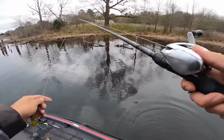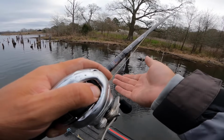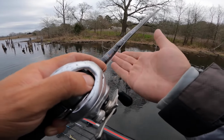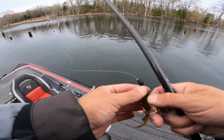Oh, Flary McFlaremouth. They do not like this bait and this color on the bed, that's for sure. I just want to put it in front of like a 15 pounder and see what they do. He's so mad. Maybe he'll pick up the hog waller. Let's try a hog waller in there and see what he does.